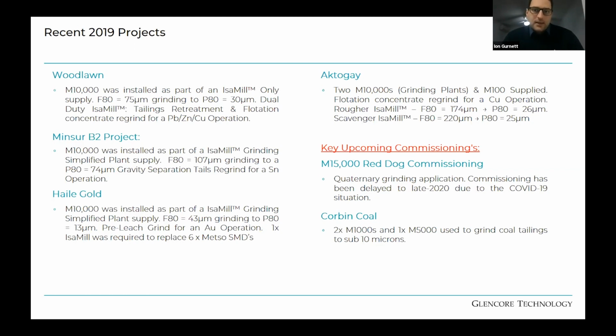And Actigai. Actigai was 2 M10,000s and then 100 that was supplied for a copper moly operation. The purpose of this is to show you that the IsaMill does treat copper in relatively coarse sizes, 220 to 174 micron down to 25. They were quite impressed with how the IsaMills were operated, and as part of their stage 2, they basically ordered 2 more M10,000s and then 100.